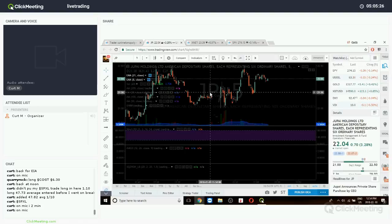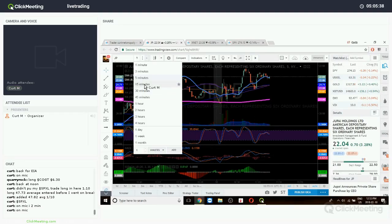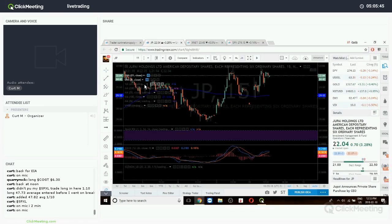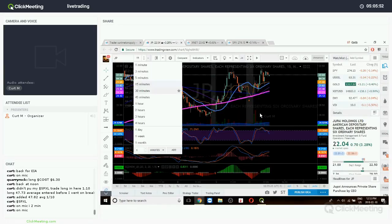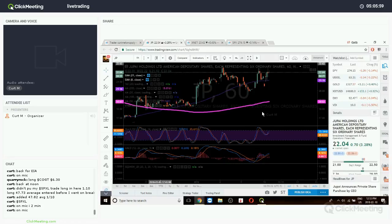This market turn is going to be so much fun. So on the 5 minute, it's moved into indecision over lunch here. Get a feel for a good entry.